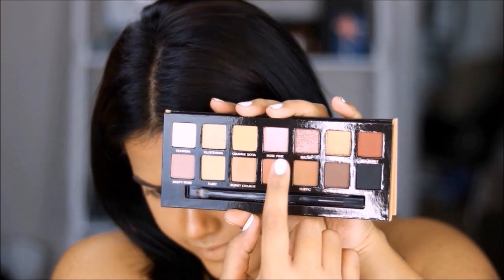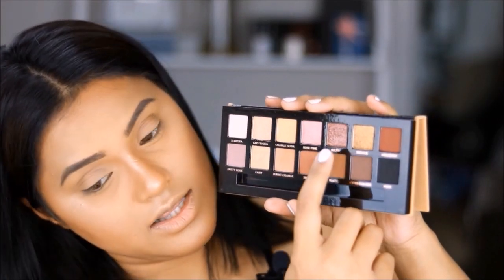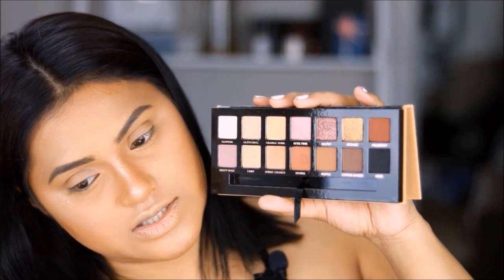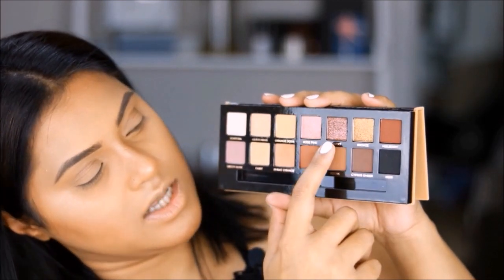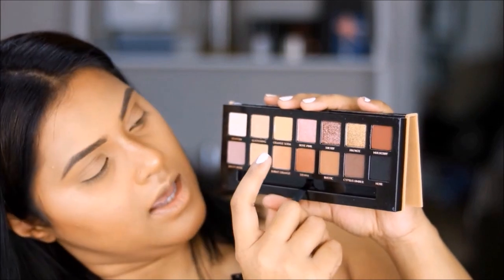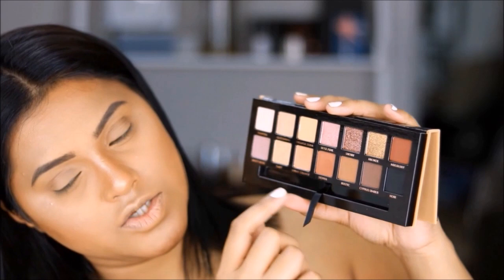So this is Bronze here. This is Sultry. I don't know if you guys can see it. This is Bronze here, Sultry, Rose Pink, and Glistening, and Fairy. So these are the colors that look a little different and new to me.